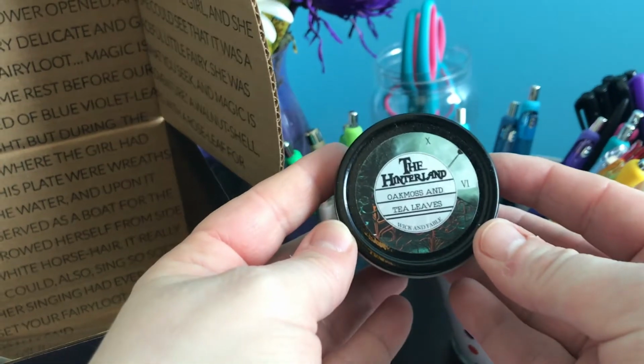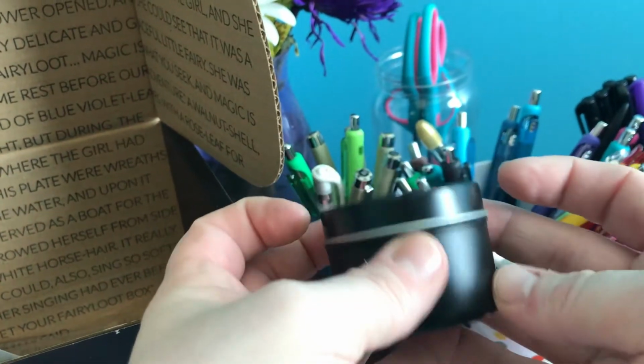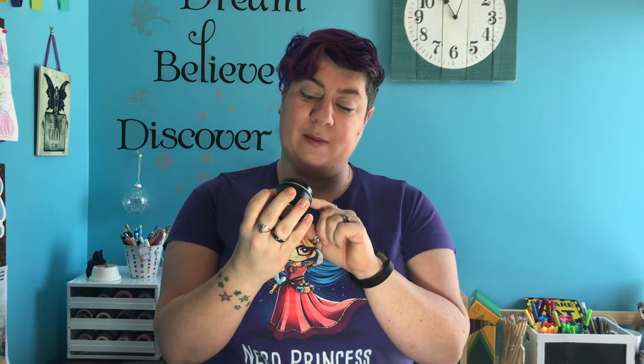Next up is a candle. There always seems to be a candle in these boxes per all of the videos that I have watched. And this one is the Hinterland, which should smell like oak moss and tea leaves. Not sure about oak moss. This smells like men's cologne, like more along the Axe body spray thing. So not my favorite. I'm really sensitive to scents. If it had been more musky, I probably would like it a little bit better. But this isn't quite my scent preference. And it's from Wick and Fable Company.